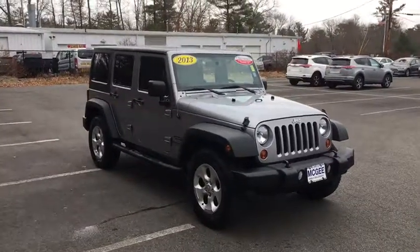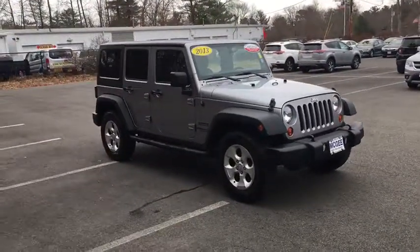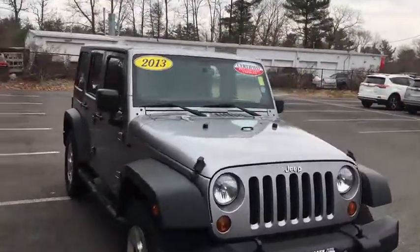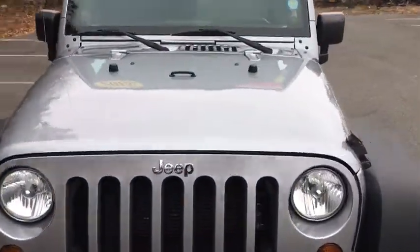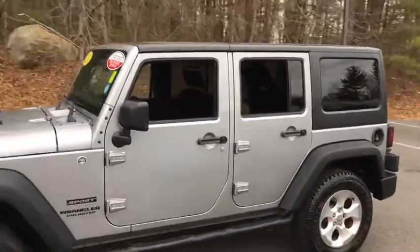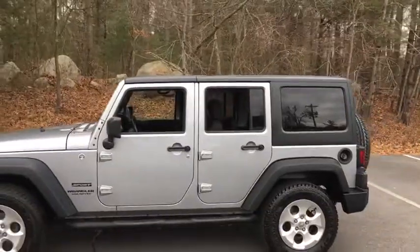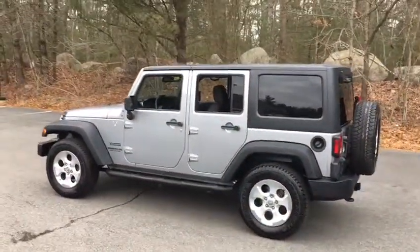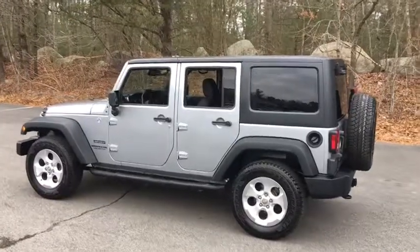2013 Jeep Wrangler Unlimited. The Jeep Wrangler Unlimited is an on and off-road capable vehicle that was made for you to enjoy. Stylish, rugged, and comfortable are all traits of the Wrangler that let you decide where you want to go and how you want to get there. This vehicle has less than 90,000 miles. Here are some of this vehicle's great options.